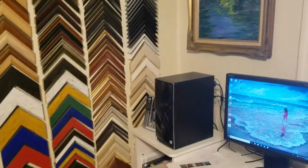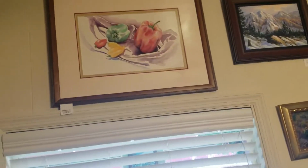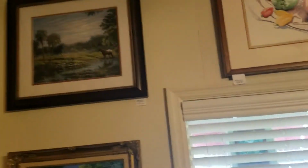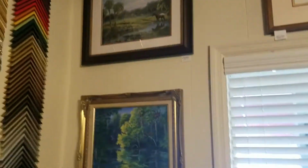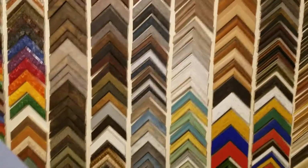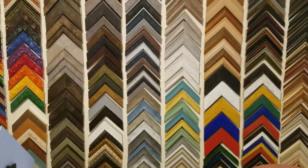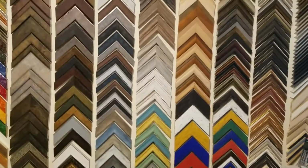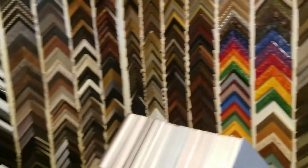And when you frame art that's on paper, like a watercolor painting on watercolor paper, or a photograph or a print, or that special heirloom, old photos I can restore, you need a mat and you need glass. The mat keeps the image off of the glass, protects it. When you do a painting, here's one.